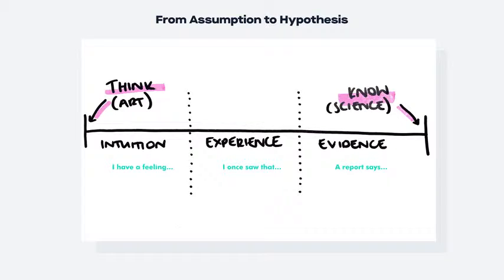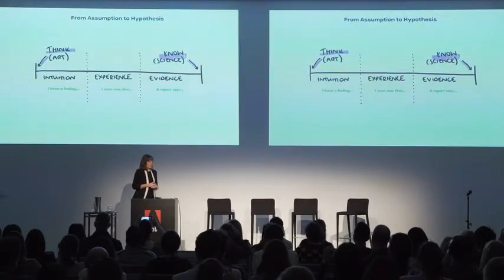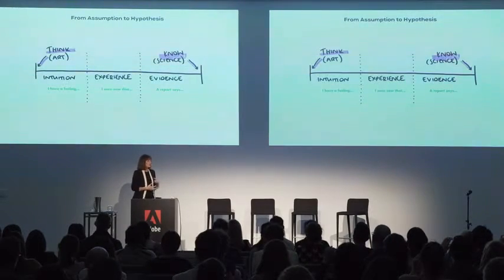When you're trying to get from an assumption to a hypothesis, there's a spectrum of intuition, experience, and also evidence. So it's okay to say, I have an assumption which is based largely on a feeling that I have. Designers, certainly throughout my career, have always shied away from the word intuition: intuitive design, intuitive strategy, intuitive planning. I think that tension comes from us not feeling confident relying on our intuition, and actually nor should we.